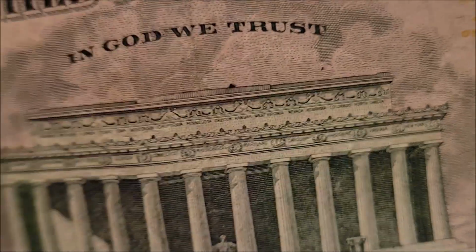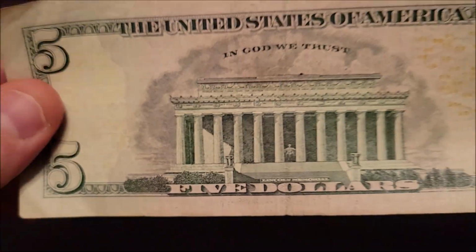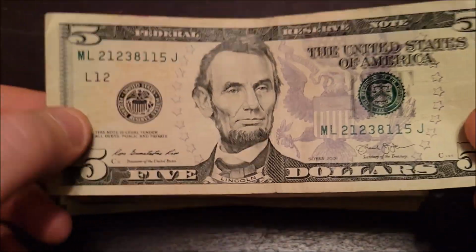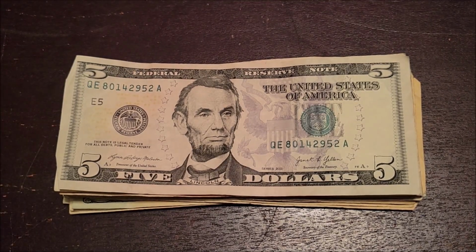Kind of see some stray ink here. See that little dot there? Looks like a little shadowy man kind of hanging out on the top, or a little figure up there. Lincoln Memorial is really neat to go see. I mean, I know that all the monuments kind of look stark in their own way, but really cool monument to go see.